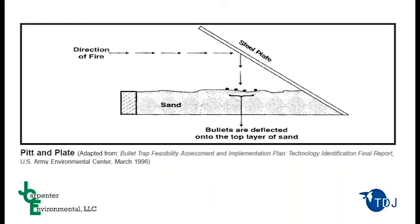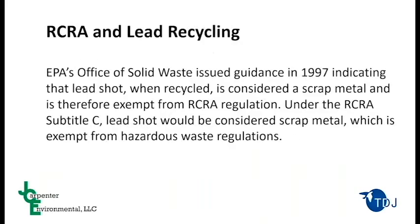Now I'm going to step away from the active ranges. We're going to come back and look at operational characteristics of the firing ranges. But before we do that, I want to talk a little bit more about the regulations. I'm going to go ahead and read this just because I think it's better than paraphrasing it.